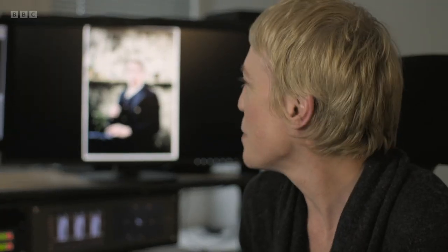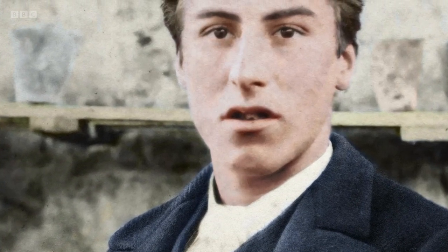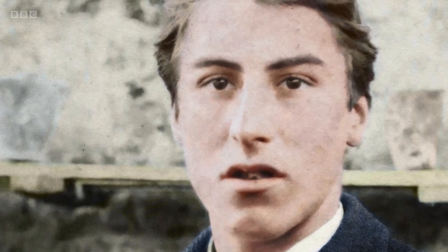It's really remarkable to see this photograph of Howard Carter in colour. I can't wait to enter the extraordinary world he stepped into in brilliant colour, but now through the much more complicated process of colorizing moving images, of colorizing film.